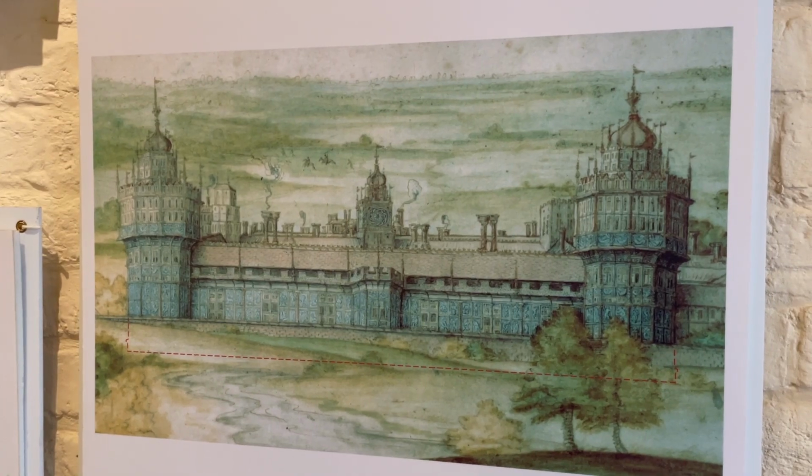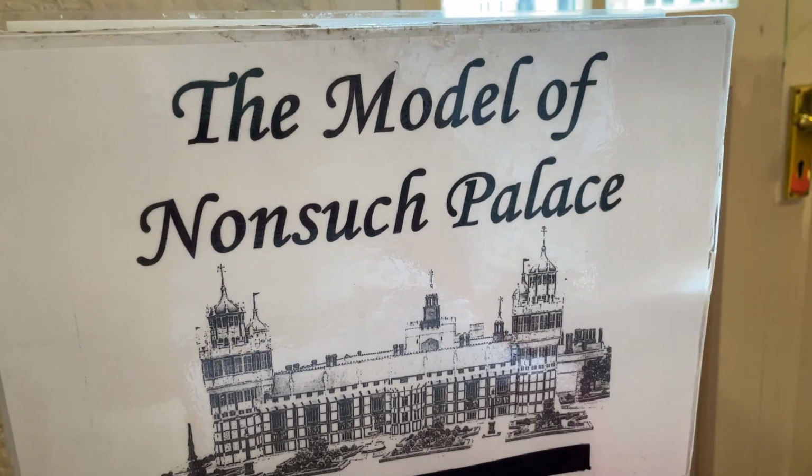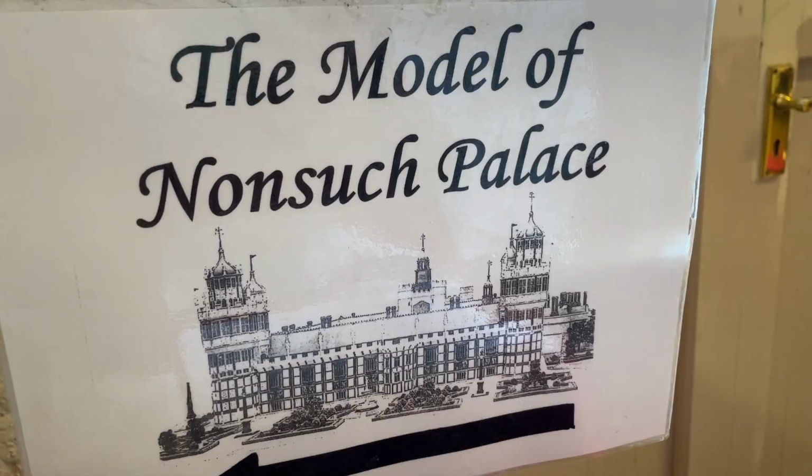There are only about 4 illustrations anywhere of the palace. The palace was totally destroyed after 1680, and consequently everything was dispersed, nobody was interested, and now if you go to the site it's trees and woods.